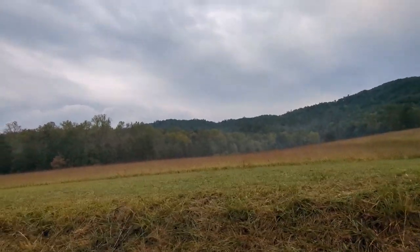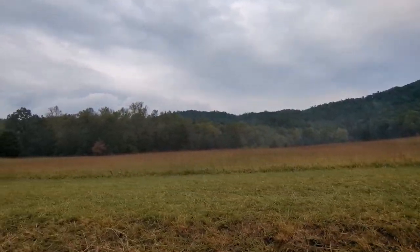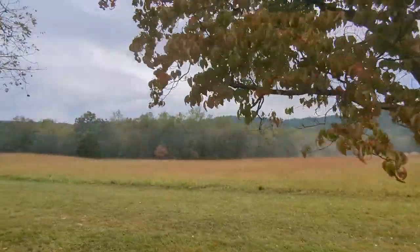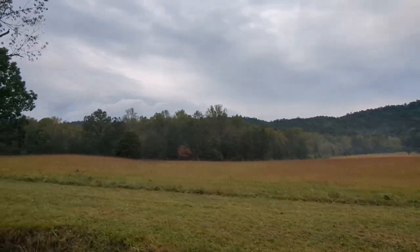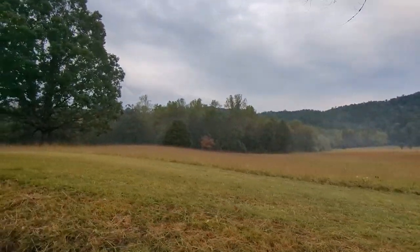So, guys, we are headed to Tennessee. We have some more stops there. This is actually part of Cades Cove in the Smoky Mountains. And this was how we spent our anniversary, in between rainstorms.